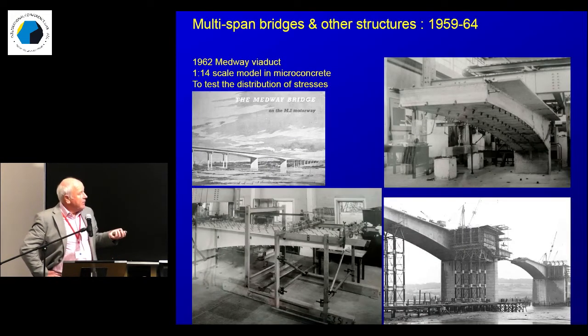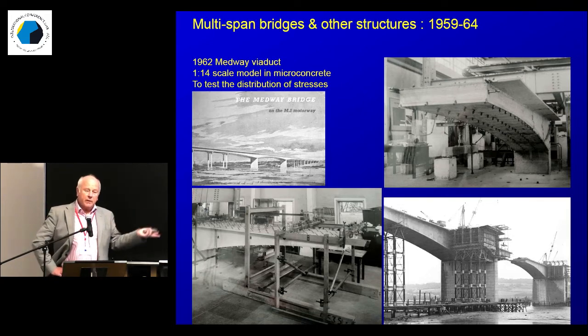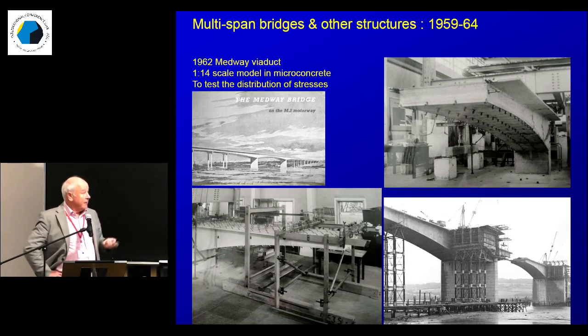Some quite spectacular box bridges here again. This is the Medway, across the River Medway. If you go on the high-speed train from Brussels to London, you pass this, and it's still impressive. You can see here the wonderful model at 1 to 14 scale.